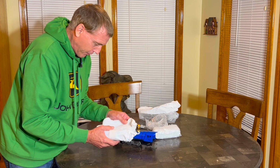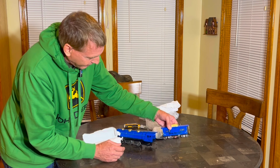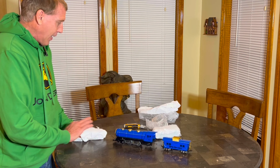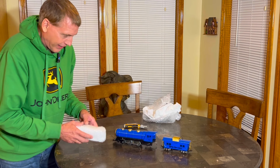All right, here we go. So this is, in fact, the caboose. Once again, it has been repainted. And once again, that is really, really sharp looking. So I have a plan for this stuff, and I will talk about that here in a minute, just as soon as we get this unboxed. So stay tuned for that.